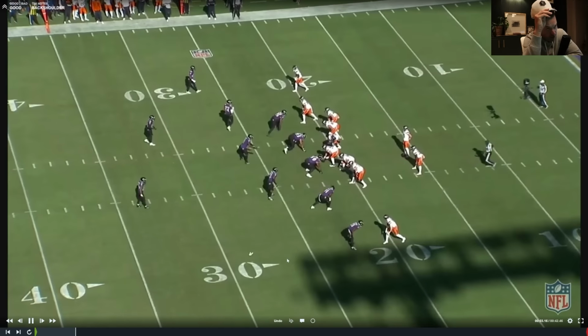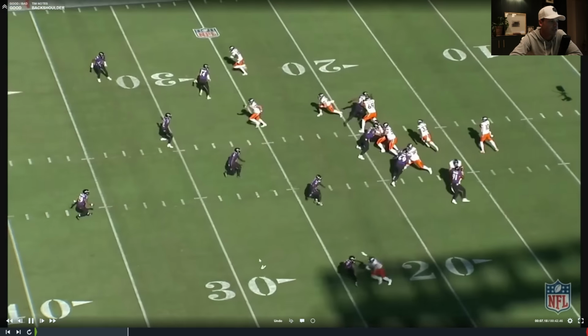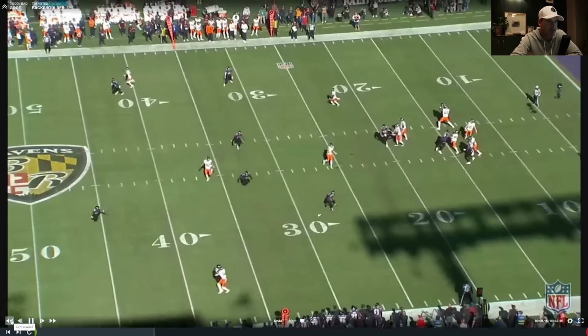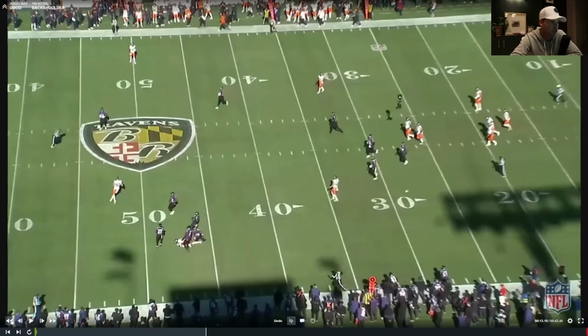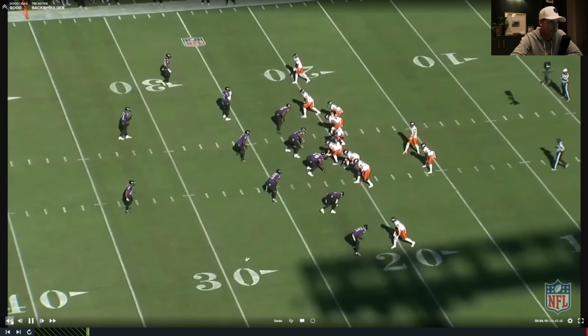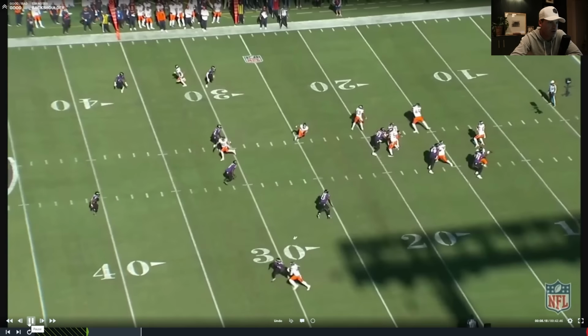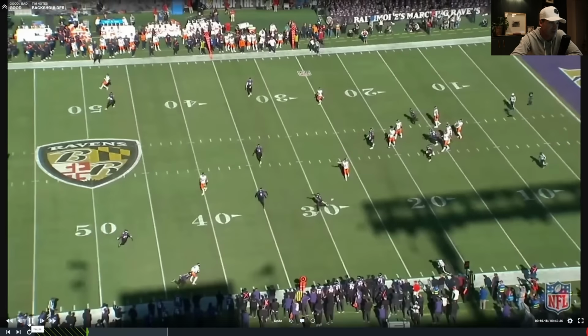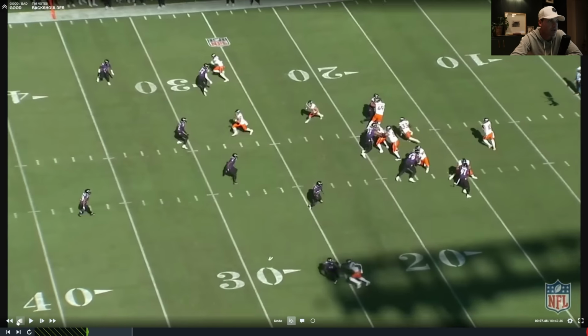But we've got a much better clip now. We got a little back shoulder dime. We got Sutton on the ISO. We're going to take the go. Really, really good back shoulder from Bo. Great job by Sutton, too. Right here, you can see just at the top of his route, little push off. Not going to call that, though.